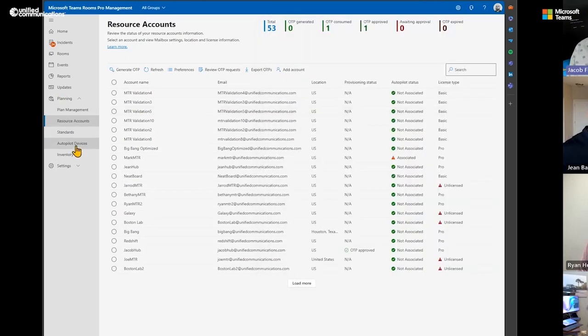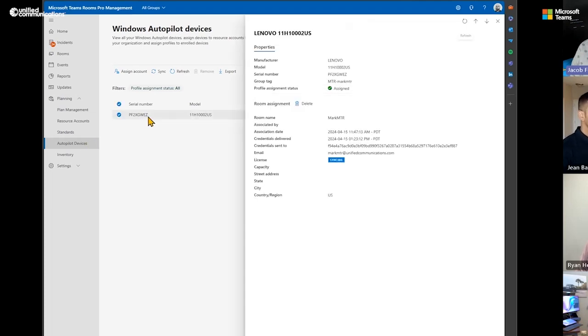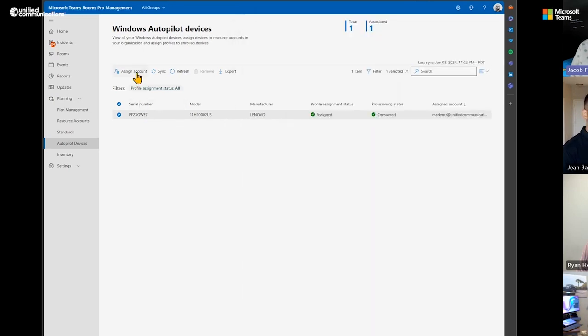And then the last one I'll show before I pass it to John is the autopilot setup. So we've already got one set up in here. Matt kind of walked through, showed a little video of that, but just wanted to show folks where that section is. Under planning, any autopilot devices that you've already got configured that are ready to go, you'll be able to see here.